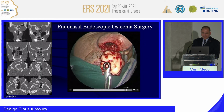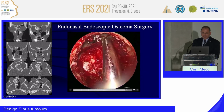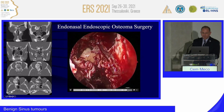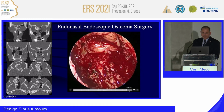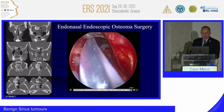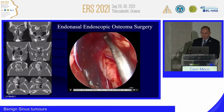After the detachment, we can really complete the Draf 3 after opening and put back our flap. And some fibrin glue, and we put this stent for the flap so it stays for 2.5, 3 weeks.